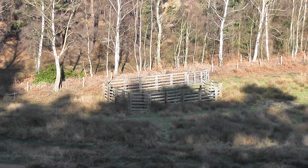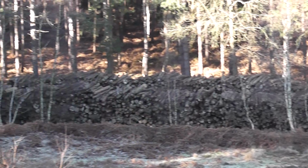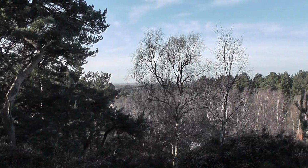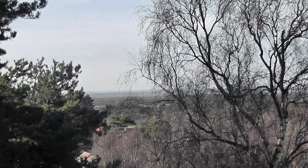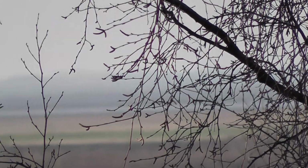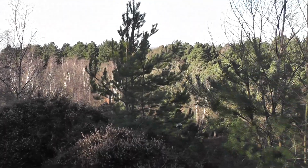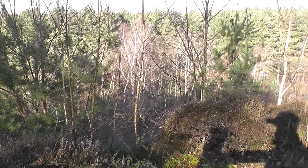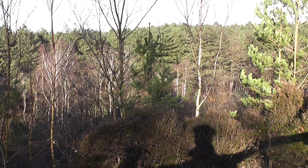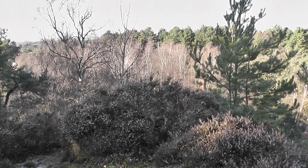Some kind of cattle or sheep pen down there. Then just over on the left, lots of logs. Looking out towards the Wash and Lincolnshire beyond. And down on my right is the former railway line from Kings Lynn to Hunstanton, and we're not far from Wolferton station, which is where the Queen used to get off. Some railway workers' cottages apparently still down below in the valley, or the cut-in rather.